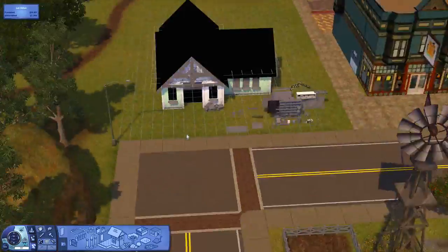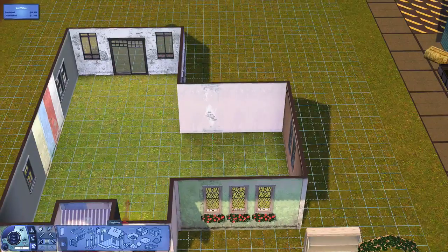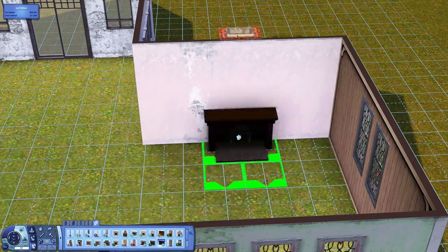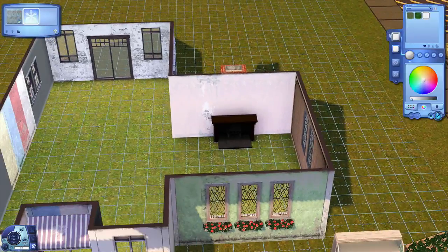Always important to save your game. Don't forget, because there's nothing worse than when you lose an entire build because you forgot to save it. Oh gosh, that is the worst.